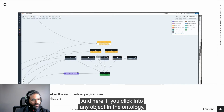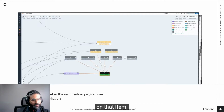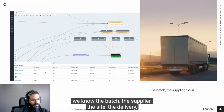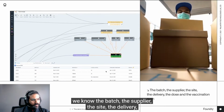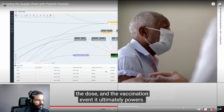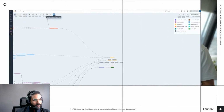And here, if you click into any object in the ontology, you can see immediately all the data that the NHS holds on that item. So if we're looking at a vaccine, for instance, we know the batch, the supplier, the site, the delivery, the dose, and the vaccination event it ultimately powers. Although this all looks beautifully simple, creating this view so fast based on the hundreds of input datasets would be way beyond the capacity of any other software.